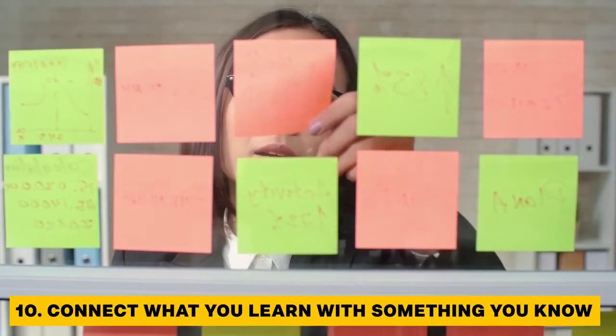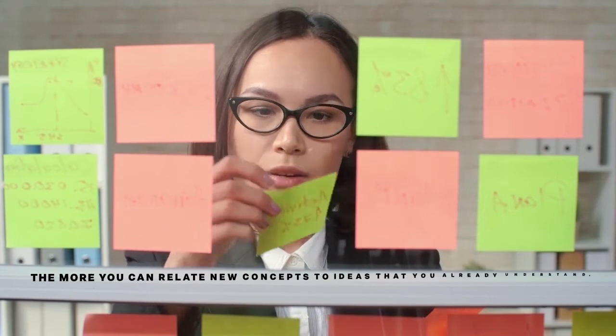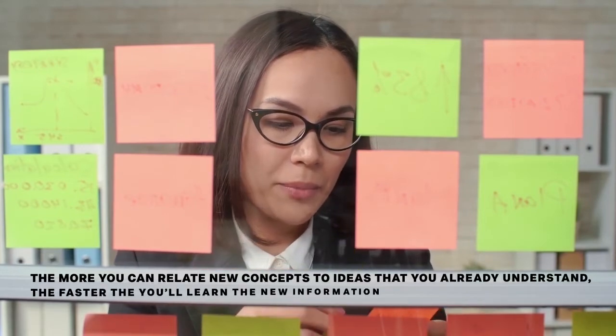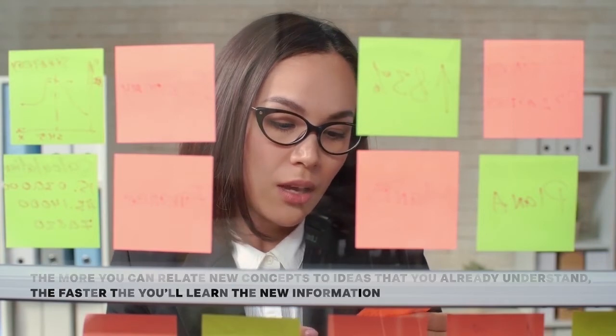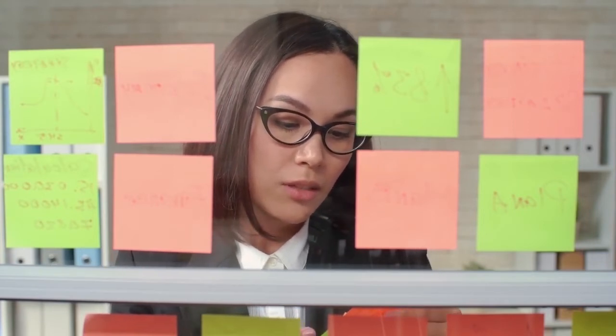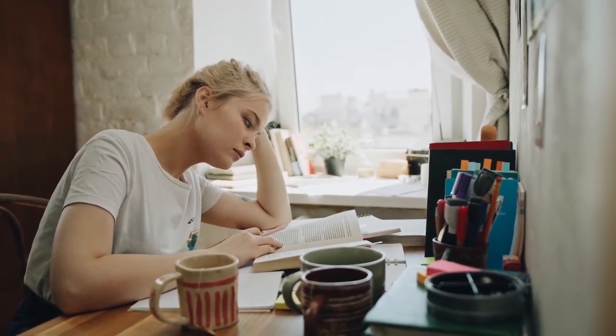10. Connect what you learn with something you know. The more you can relate new concepts to ideas that you already understand, the faster that you'll learn the new information. According to the book Make It Stick, many common study habits are counterproductive. They may create an illusion of mastery, but the information quickly fades from our minds.